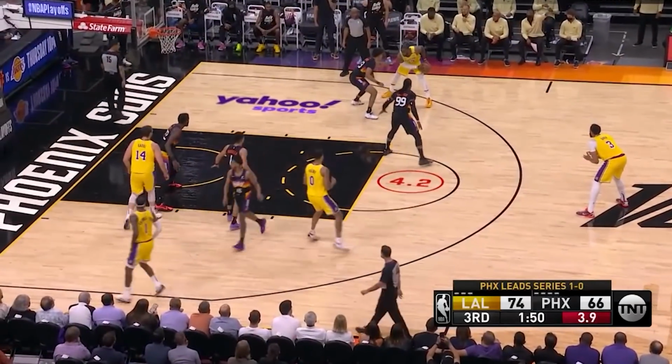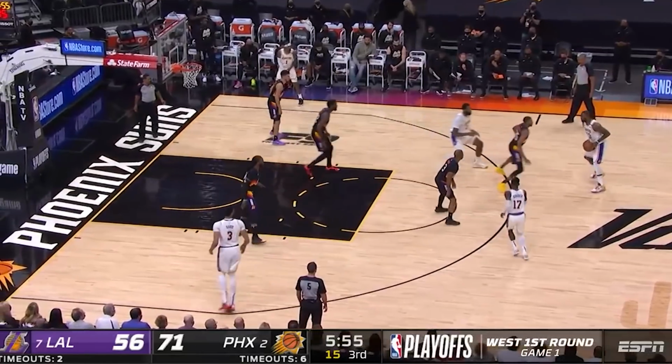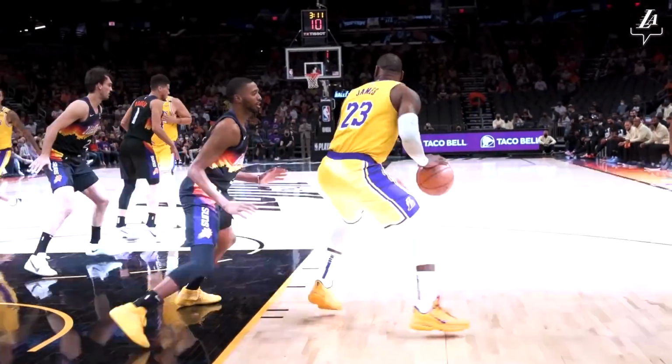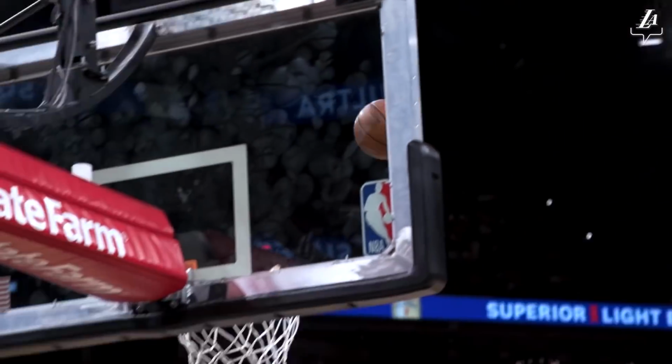LeBron James is far from his usual self. The injury still has an effect on him and limits his speed and especially his jump. But even though he cannot be as aggressive, the King is the ultimate mastermind, so he wins games for the Lakers with his phenomenal passing and controlling the tempo of the offense. Let me show you how James creates the easiest points for his teammates.